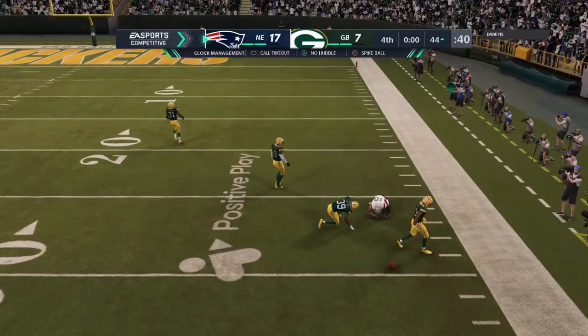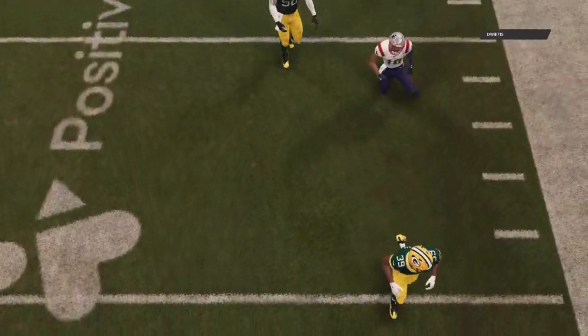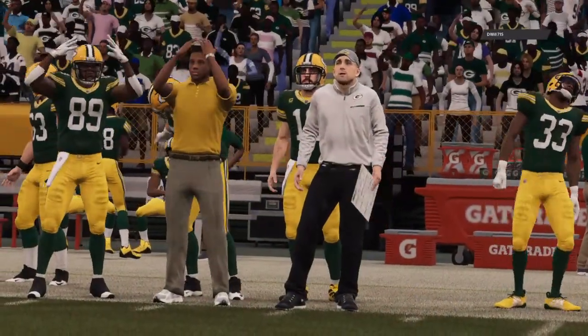Newton's going to throw it. And it's incomplete. Still throwing to the very end, but now this game is over.